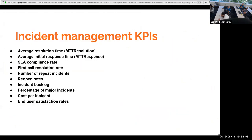So these are the KPIs that I track within my team. I actually communicate these to the executive level every week. I give a report on Monday. We give average resolution time for an incident, and we track the average initial response time, how fast people get in and respond.